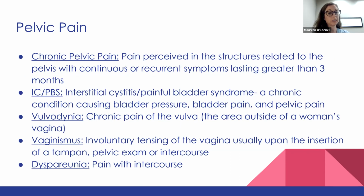A chronic condition, so this falls under the umbrella of chronic pelvic pain, causing pressure or pain in through the bladder, as well as suprapubically or even in through the pelvis and the perineal region. Vulvodynia is pain of the vulva, which is the area around and outside of the vagina. That can be chronic or it can be acute.